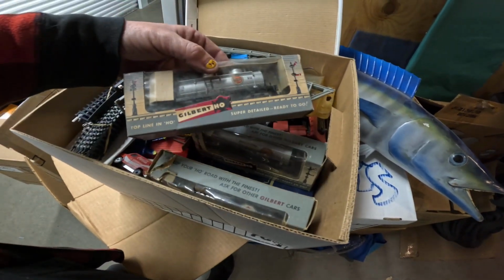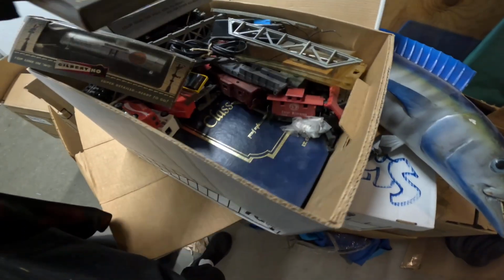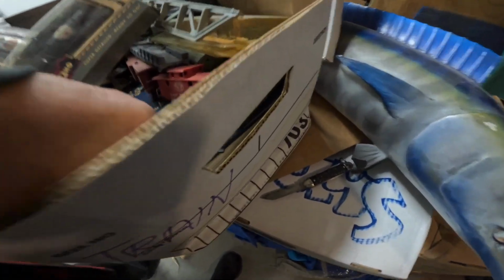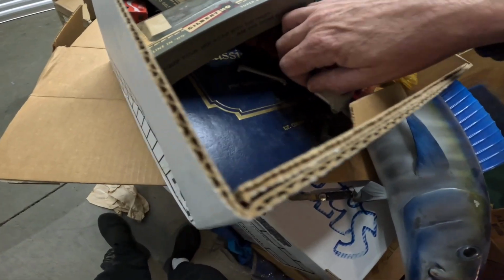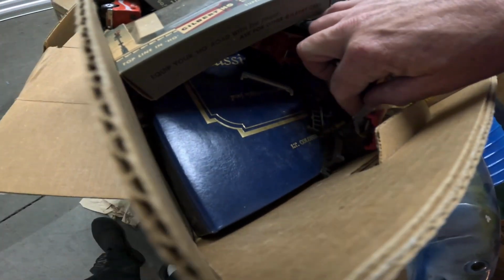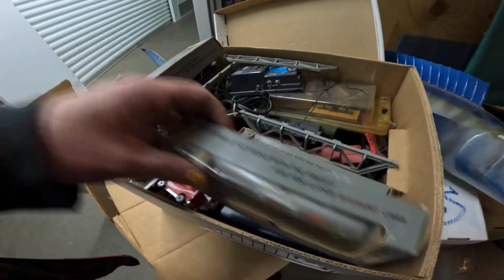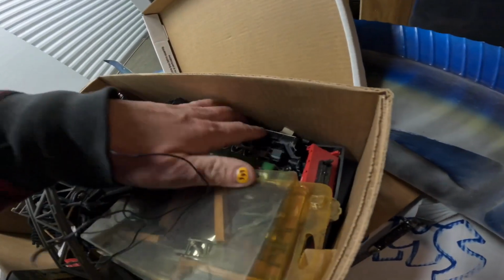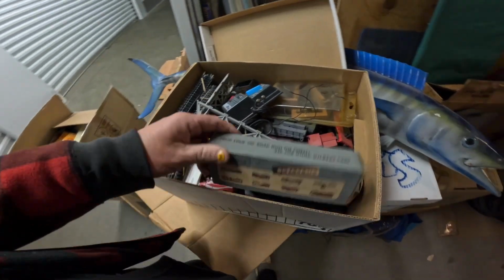Come on, Manny. A Gilbert Hoe Classics. What is this? I don't even know. Whose replica on green? I don't even know. Bless me. That's a good one. That might be at least a $50 box right there. That's better than some of them.